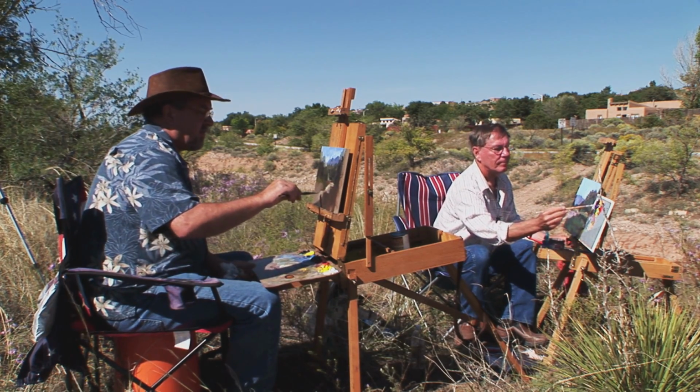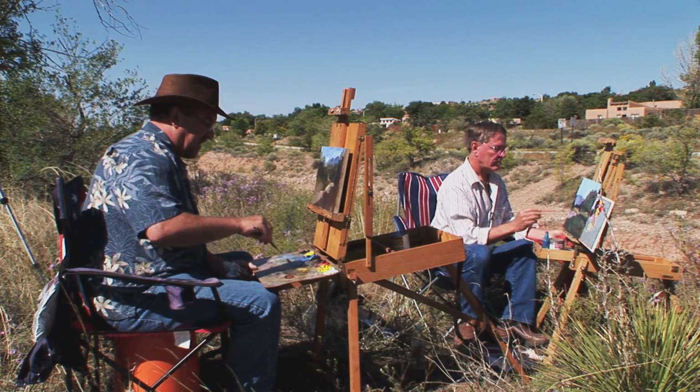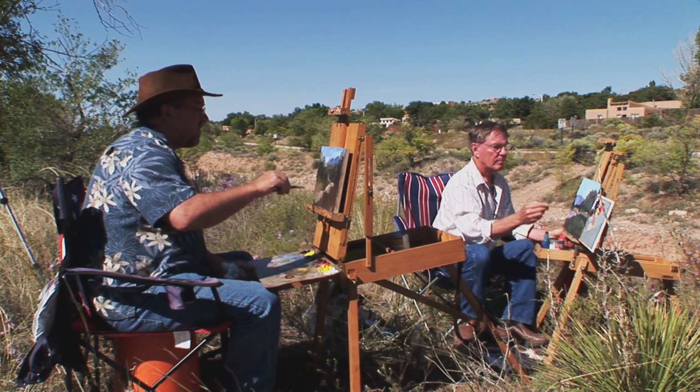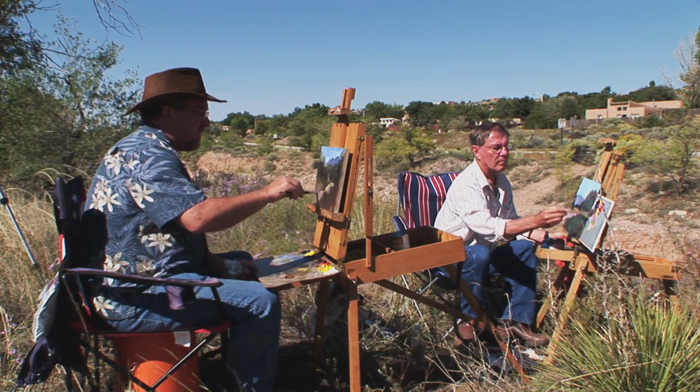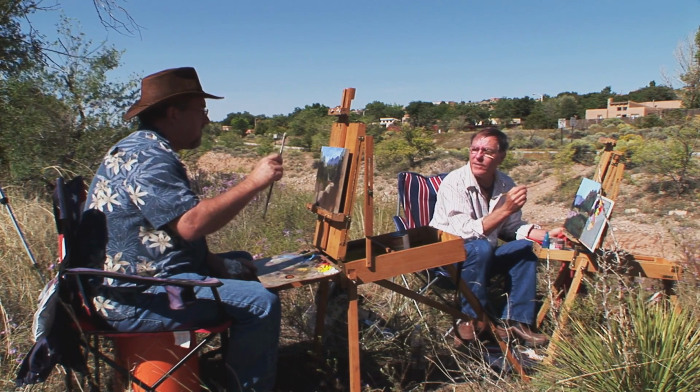What about combining the study, which has the much more accurate color and your color decisions, with the detail of the photo that you take as a backup? Can you then do a much bigger one? Yeah, then I could.